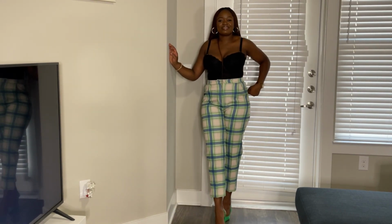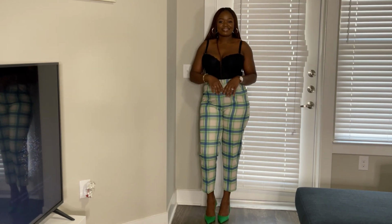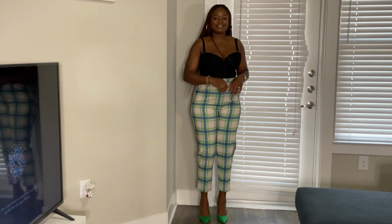At this point, I don't know. Anyway, so yeah, this is what it looks like. With this particular cord, I could wear it anywhere. I could dress it up, I could dress it down with my sneakers, I could do anything I want to do with these.